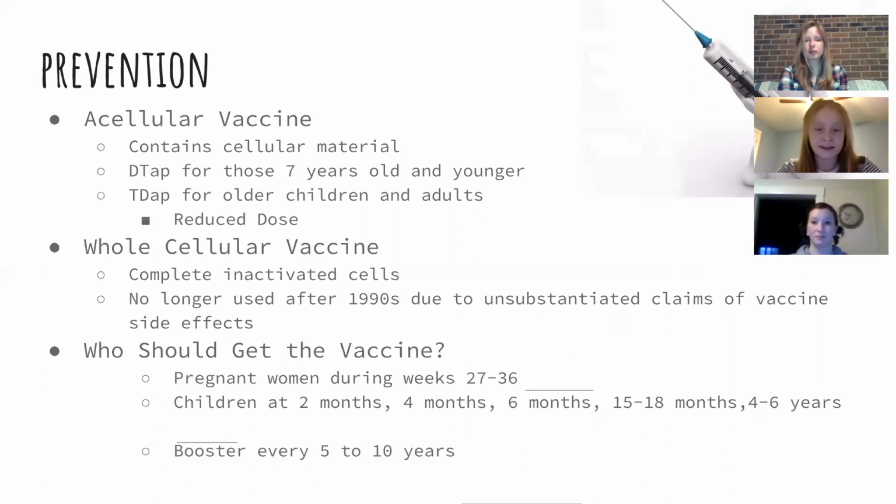Who should get the vaccine? Pregnant women should get it during weeks 27 to 36, and they get the DTaP, and they should get it every pregnancy, regardless of their last dose, because it doesn't hurt the mom, and it gives antibodies to the baby who can't get vaccinated until 2 months.